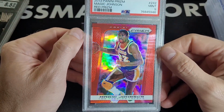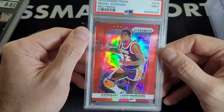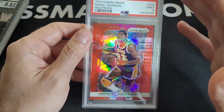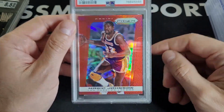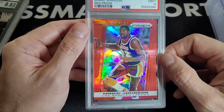Magic. I think just some of his rarer stuff is undervalued. 2013. So basically, I'll collect up to 2017 Prism. That's where my cutoff point is. But 13 through 15, I'm gonna just call it rare.